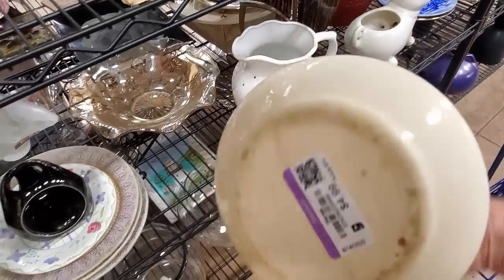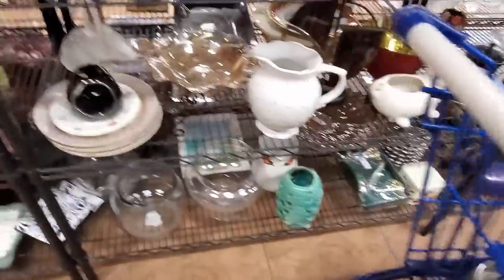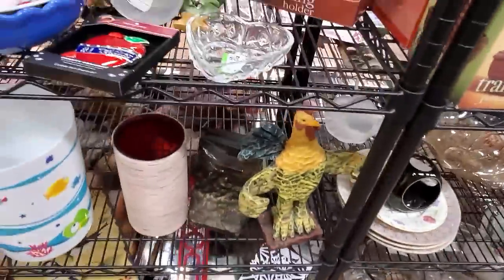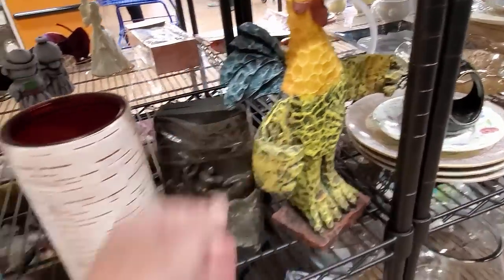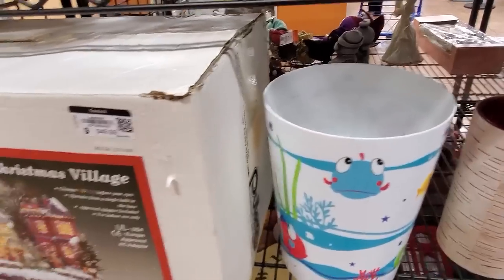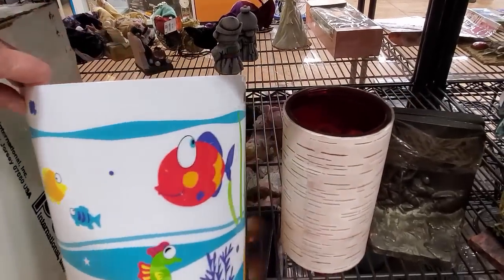Very vintage. I love the lines. I recognize it, but I can't tell you off the bat who did it, but I've seen it before. That also went in my cart. I'm not sure what he was supposed to hold. I love this trash can. Very cute.